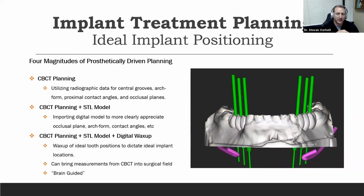The next step from that is to do a digital wax up. So whether your software allows you to add teeth and orient teeth in the software, or you have a digital lab that allows you to do a digital wax up and email you back or Dropbox you back the file, and you can import that. And that's even more accurate as far as where the implants need to go.